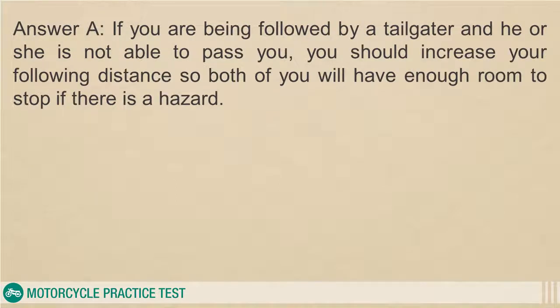Answer D. A motorcycle mini lane is approximately one-third the width of a regular traffic lane. Therefore, there are three motorcycle positions available to a motorcycle in a single traffic lane.